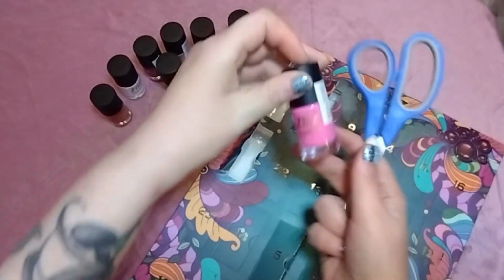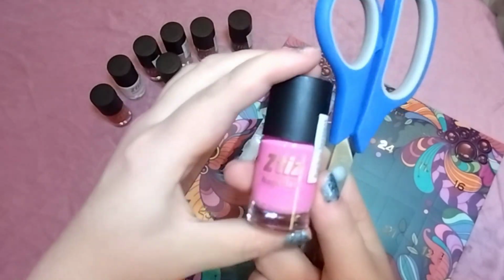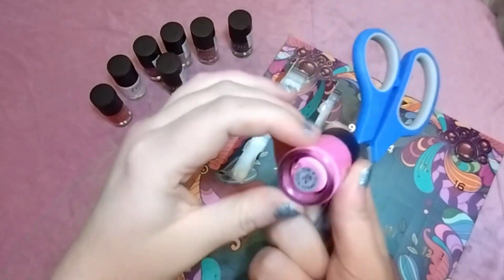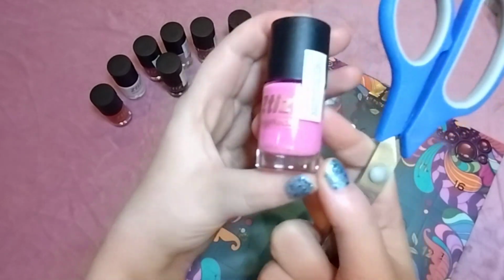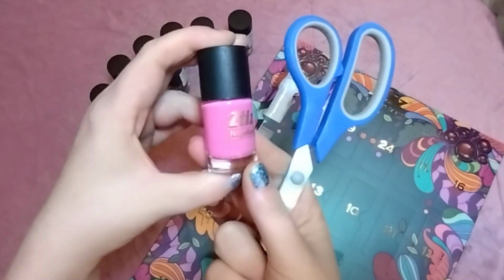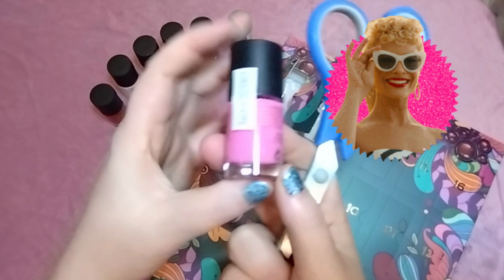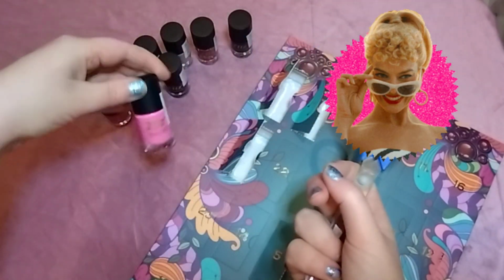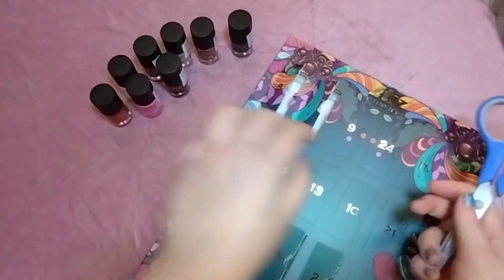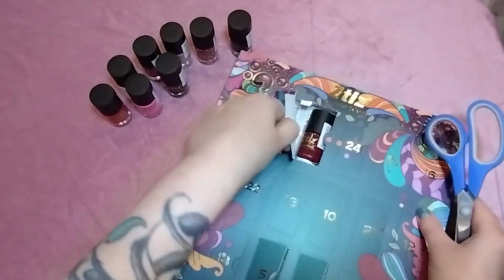Ooh, I can't say cute, so I say ooh. Okay, color number 29. It's nice, almost neon kind of pink, like 90s Barbie pink. I like it. It's a classic for me. Okay. 8, 9.